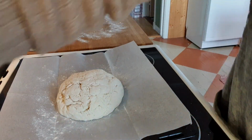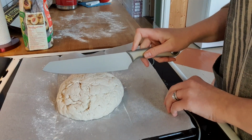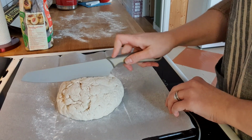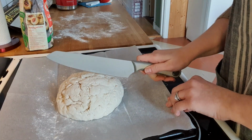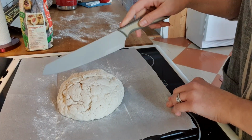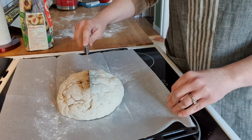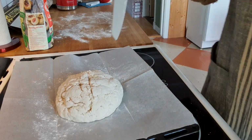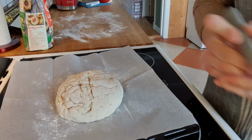Then what you need to do is take a knife and score it. So we're going to go a little bit through here, and I want to sort of get it into the top of the bread and score it a little bit through here as well. Then it's a tradition, they poke it, right?